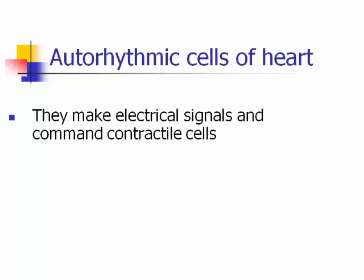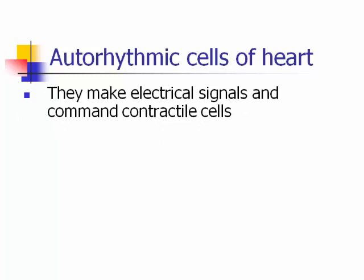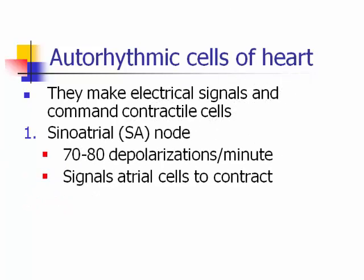Okay, about the autorhythmic cells. They make electrical signals and command contractile cells. So they are 1% of the cells. All the others, remember, are just cardiac tissue, short, branching, little cardiocytes. First, we start at the sinoatrial node. We have 70 to 80 depolarizations per minute.